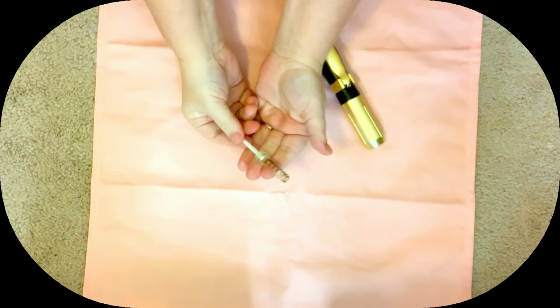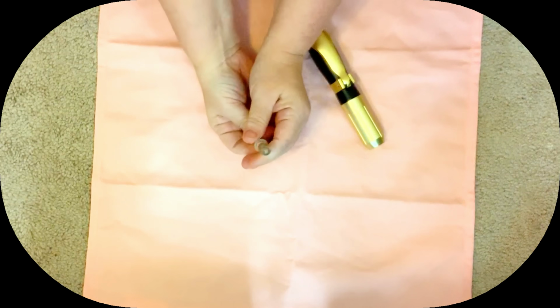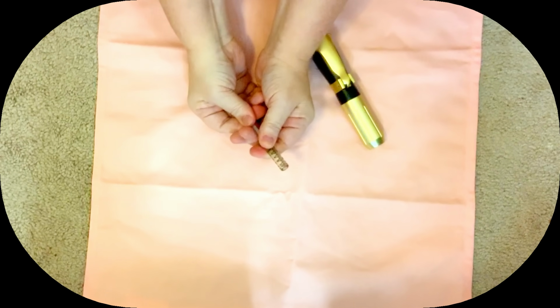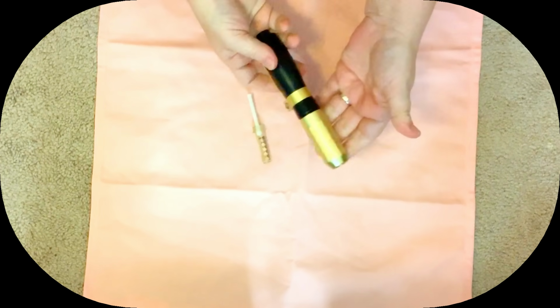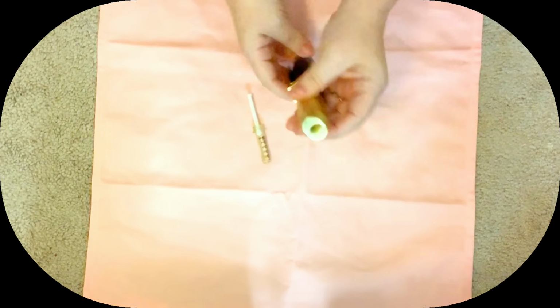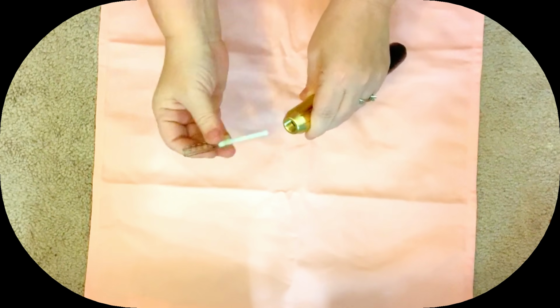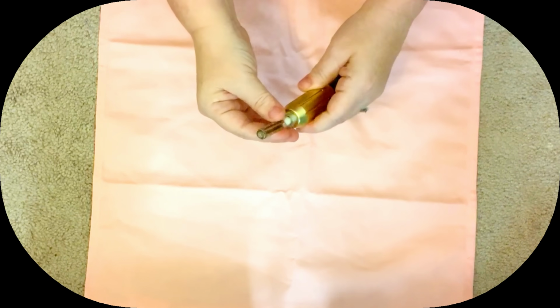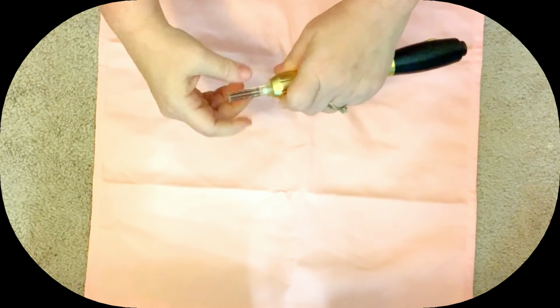Before we put it into the Hyaluron pen, we're going to push the plunger up just a little bit and get it right to the tip. It's pretty thick. Now we unscrew the pen itself, open it up all the way. Inside you can see that it is meant to be screwed in. So we're just going to place the entire thing inside of there and screw it in.